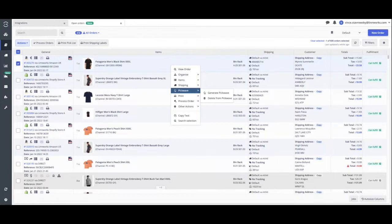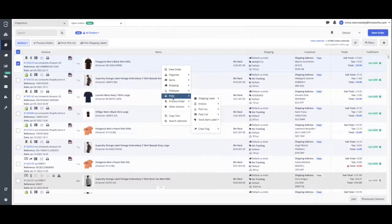We know that e-commerce operators are some of the busiest folks in the world. They need that time back. They need that time to optimize their business and make good decisions and get out of the daily, menial, repeatable tasks and get back into actually managing their business. And that's really what we want to do from Linnworks' perspective. So even though you can come in and manually affect these orders and do a lot of manual processing in here, we're going to spend the majority of our time talking about those automations.